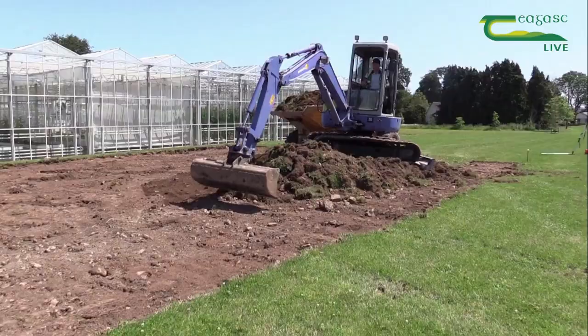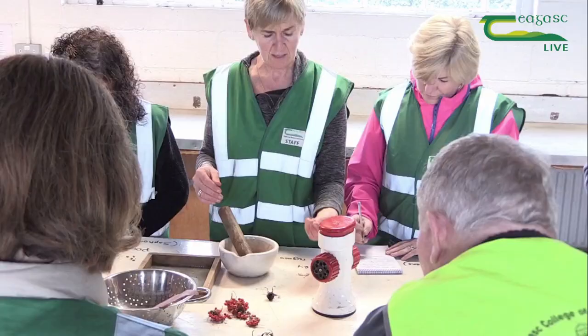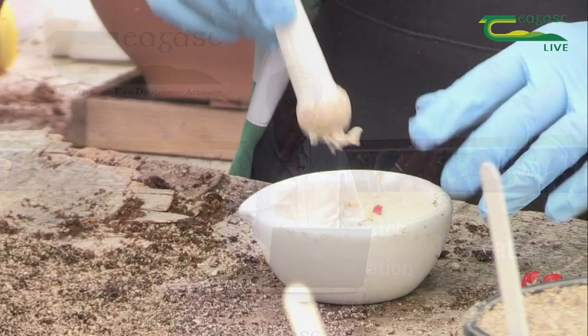They're essential for our students in giving the capability of hands-on training in the practical elements of nursery work and tree management. Plants can be propagated and grown on in the glasshouse area here, giving students excellent practice in plant propagation and plant husbandry skills.